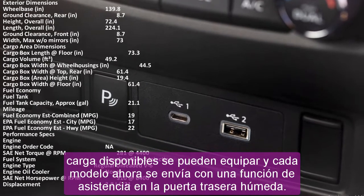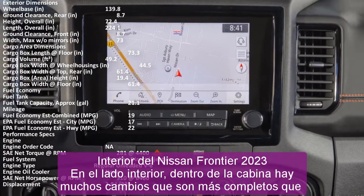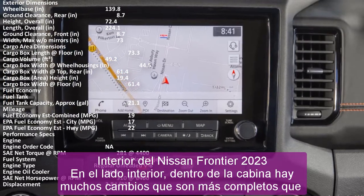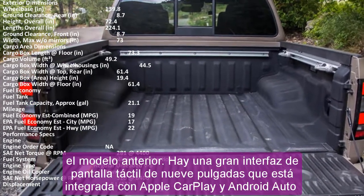As for safety features, the Nissan Frontier looks better equipped with 8 airbags and the Nissan Safety Shield 360, which includes high beam assistance and lane departure warnings. Not only that, intelligent cruise control features and traffic sign recognition are also available.